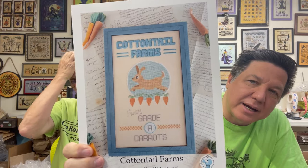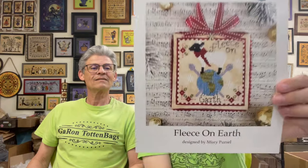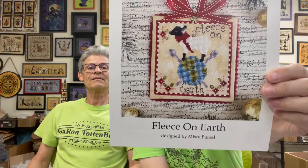And this, oh, I have to stitch this one too. This is Cottontail Farms Fancy Grade A Carrots. I'm definitely stitching that guy. He's a sweetie. I mean, look at that. Oh, wow. And then we have Fleece on Earth. This is for our knitters out there.